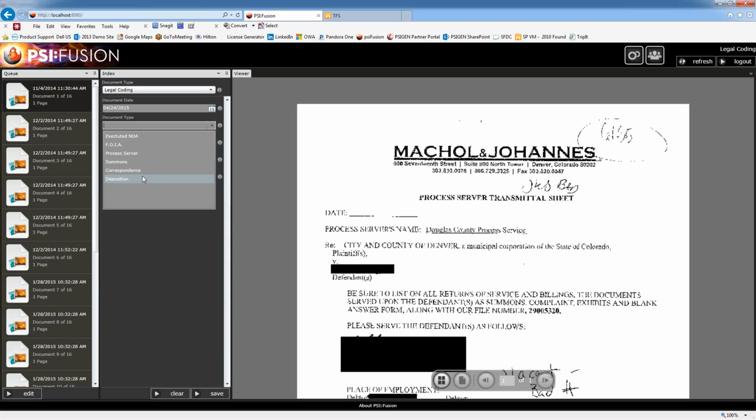It's either a static list built into Fusion, a list in SQL, Oracle, DB2, a SharePoint list, a SharePoint term set, and so on. So we'll say that this one is a process server document. That happens to be what it is. We're going to now type in the matter number. The matter number is right here. It says right here, our file number, comma, 8 digits. Let's go ahead and type in those 8 digits right now.